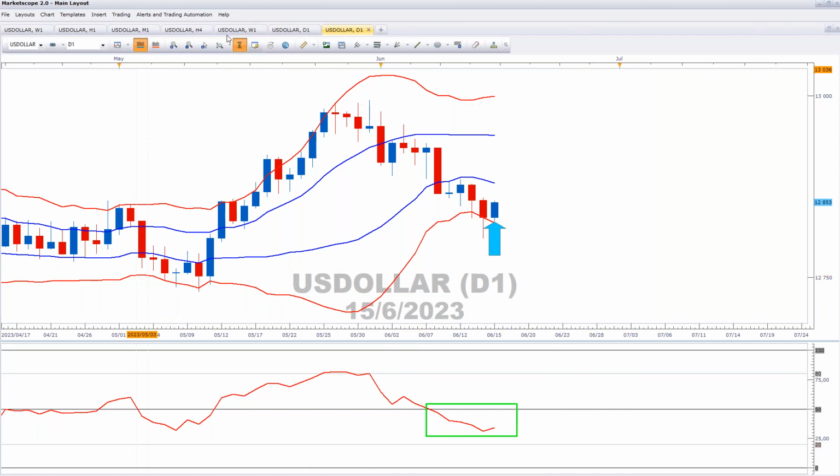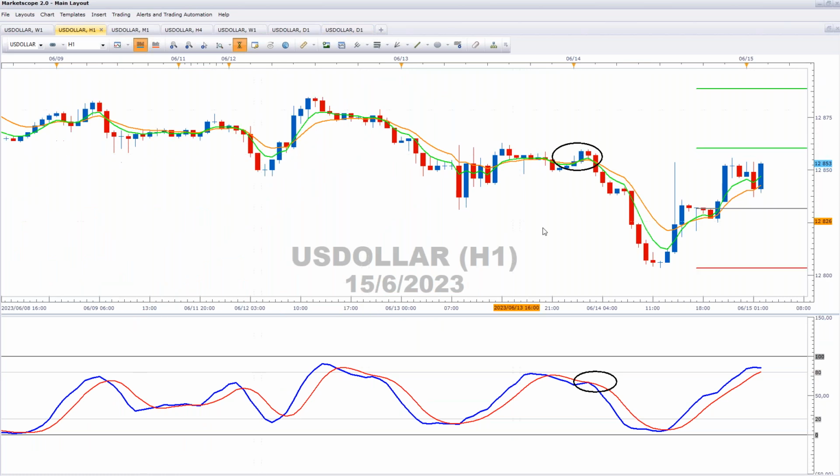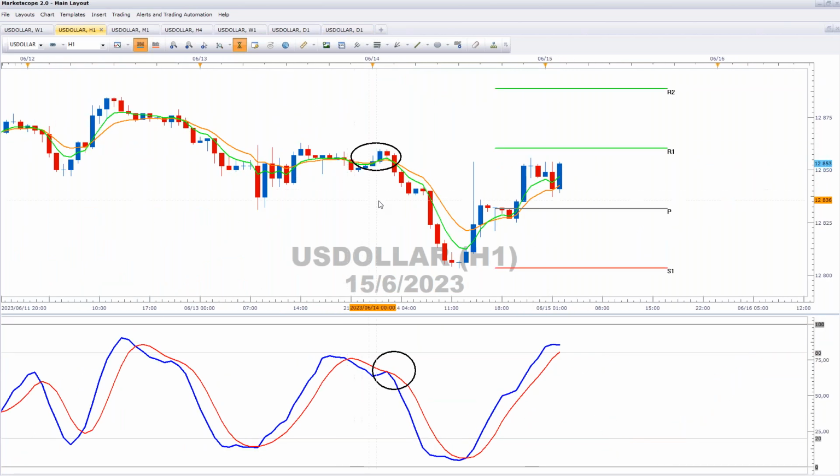So let's go to the hourly chart and let's take a look at what we can glean here. Now, yesterday we suggested that we may get a swing down. We got it. And then once the monetary policy was announced, we went kind of haywire as the market tried to discount what was being said. But the idea here is, is there a potential rally in the downtrend?